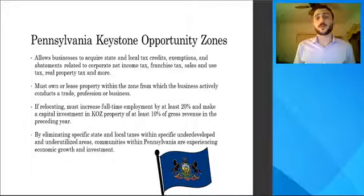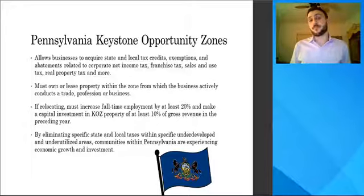I thought that was very interesting in how it pertains to a state and local tax class, because these are specific state and local tax credits that you can advise your clients on if they are considering a move to New York or Pennsylvania.